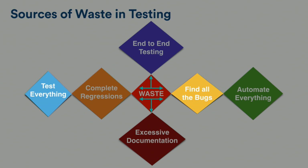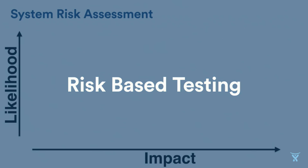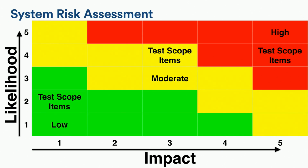So what we employ as a strategy on trying not to test everything is something called risk-based testing. And risk-based testing at its most basic concept is where you do a system risk assessment based on 2 dimensions, based on impact and the likelihood of that happening to your end user. And what we do, we always start by looking at the upper quadrant where you have the highest impact and the highest likelihood of something happening. And that's where we test. We make sure we test that area very well.